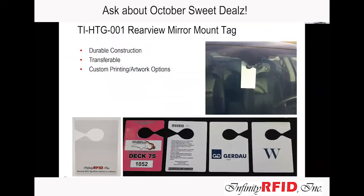I do the majority of my projects with this one, and it's durable, it's easy to use. There's not a whole lot of training involved. It's pretty self-explanatory. It goes on the rearview mirror, although some people like to carry it around.